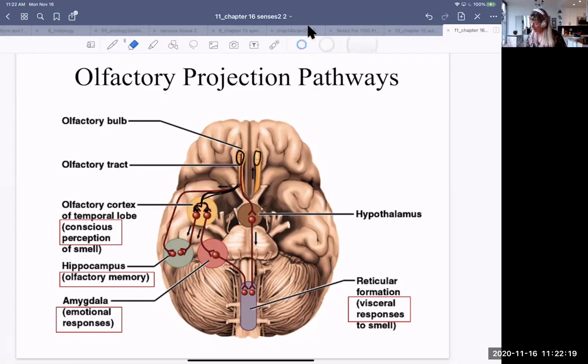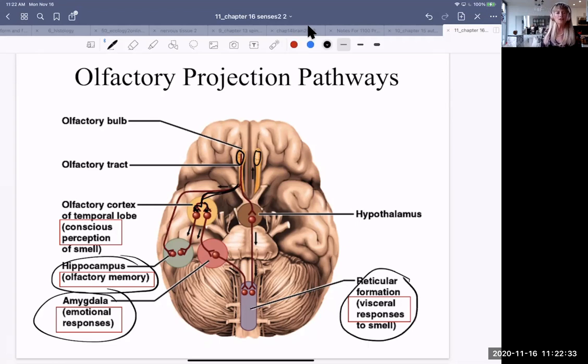Here is the hippocampus, also a tract going to the hippocampus for the memories of smell, the amygdala, emotional responses, and even the reticular formation is involved for a visceral response. Have you ever smelled something so bad that it makes you gag? Yeah, they are that way too. Even bad smells will attract certain kinds of flies for pollination, absolutely. Good smells will too, those indicate nectar. But if flies prefer to eat rotting flesh, then a flower can smell like rotting flesh to attract that particular kind of fly. That's awesome.